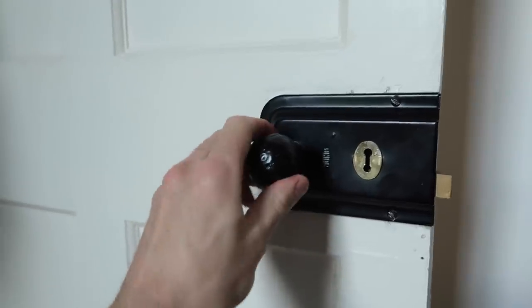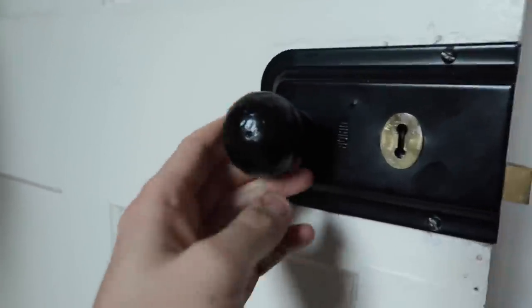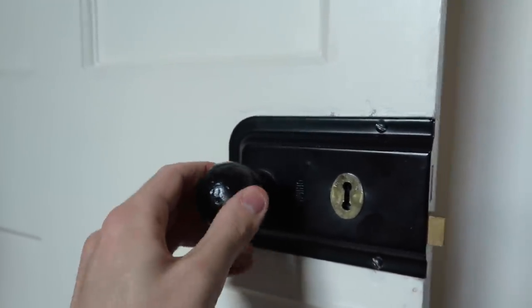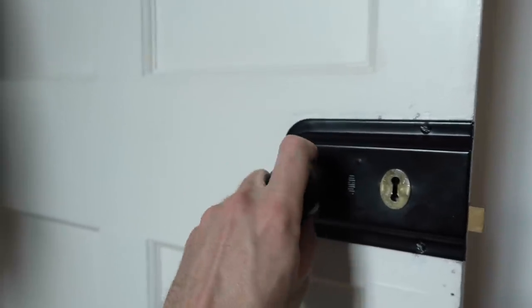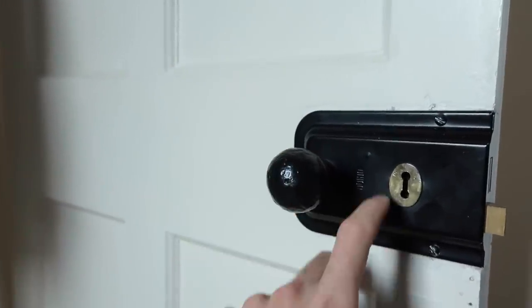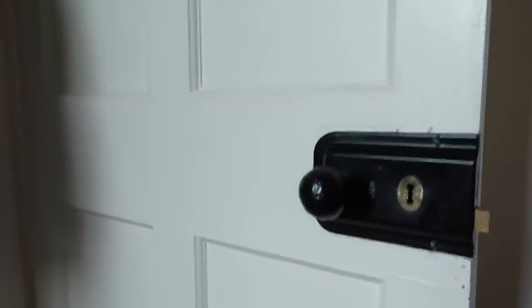You know, handles are very pricey, so even if you see a door being thrown out and you don't want the door itself, maybe consider taking any hardware, because you can find some lovely bits of hardware that are much nicer than the ones that are being sold in stores today. The quality of these older ones are really good, and you might be able to get a locksmith to sort the lock out, but I'm not too worried about that. It just works as it is.